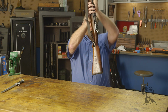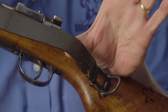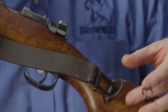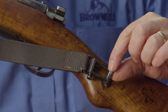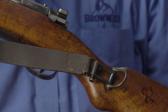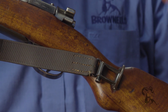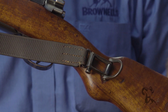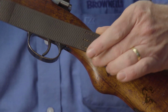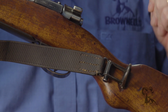Another thing that marks this rifle as being distinctive is it's got, and this appears to be the original sling, and it's got what looks like a regular quick detach sling attachment, but it's got this saddle ring. And I learned this from Ian's video. Apparently the Carabineros of Chile ride horses quite frequently, even to this day. So it's got a permanently attached saddle ring. So you can't really take this sling off. So the sling is there, but you do have a saddle ring for if you want to carry it.